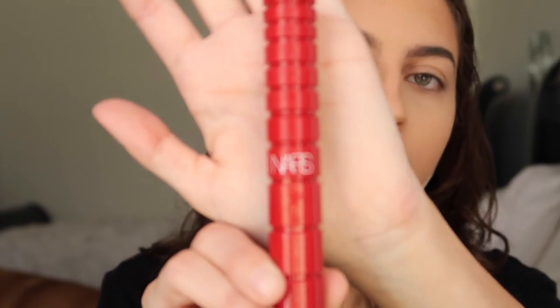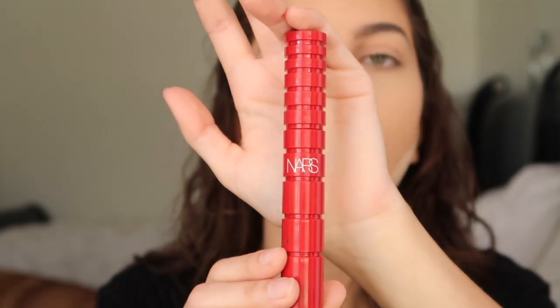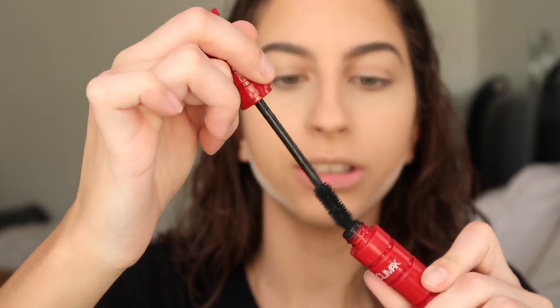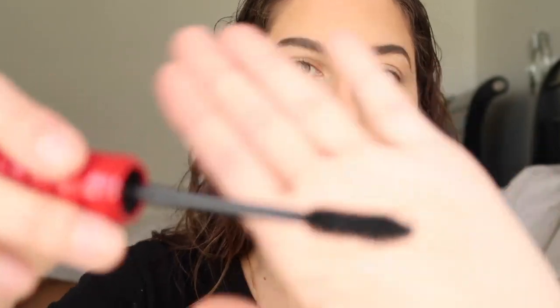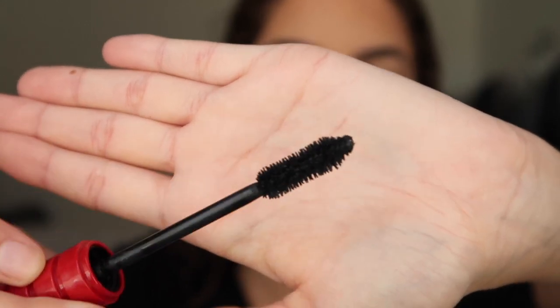So I picked up the Nars Climax mascara. Guys, first of all, this packaging is so beautiful. And the wand kind of looks intimidating at first because it's so thick, but this is what really gets your lashes to look so beautiful, guys. Look at the difference that mascara makes. Y'all, I love this mascara, guys. I love it so much.